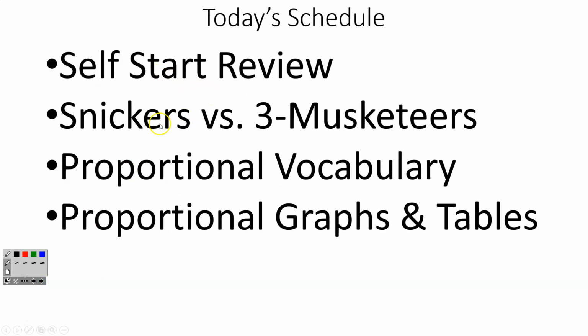So we've done our self-start. We're going to be talking a little bit about an activity with Snickers versus Three Musketeers. We're starting a new unit, so we're going to be talking a lot about vocabulary and getting a couple of examples of graphs and tables in.